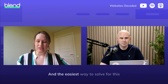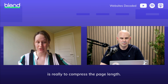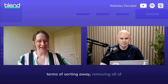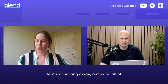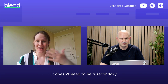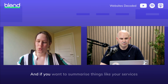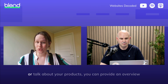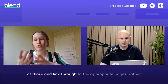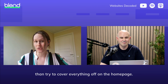And the easiest way to solve for this is really to compress the page length. You need to be quite brutal in terms of sorting away, removing all of these superfluous links to different pages. It doesn't need to be a secondary navigation, if you will, for everything else. And if you want to summarize things like your services or talk about your products, you can provide an overview of those and link through to the appropriate pages rather than try to cover everything off on the homepage.